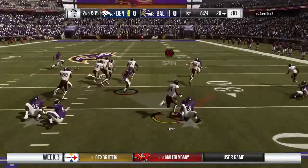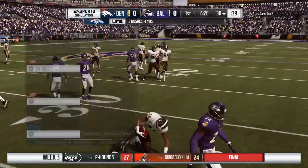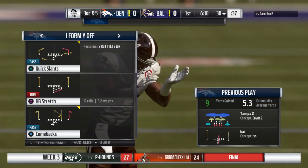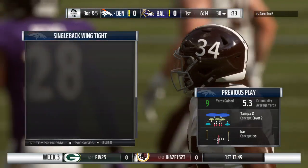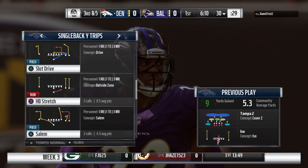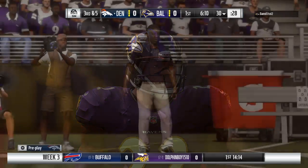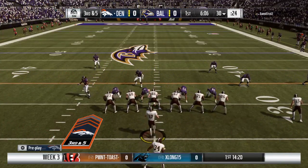Second down, Hyde. And he'll go down right at the 30-yard line. A sizable gain there, 9 yards as they get it back to a 3rd and 5. But you got to give kudos to your offensive line and the guy carrying the ball because they were in a 2nd and long situation. It seemed pretty dire, but they brought it back to 3rd and manageable with that run.